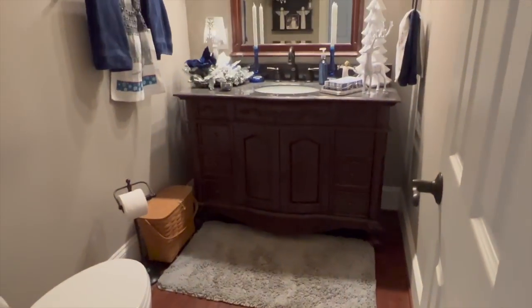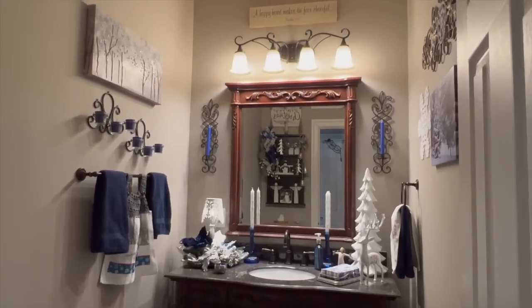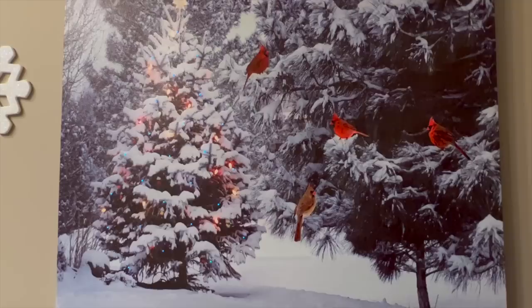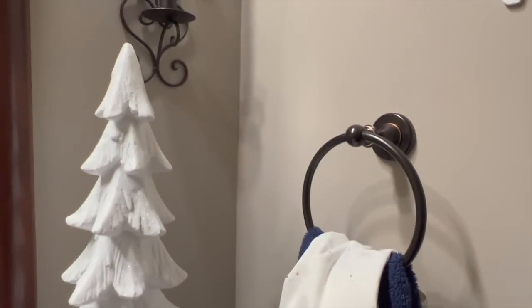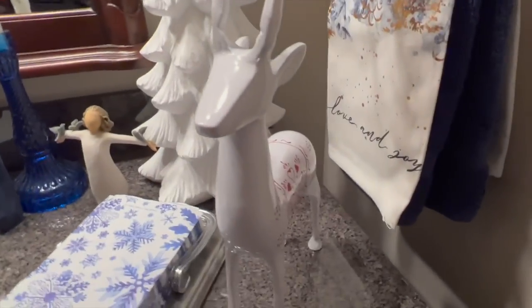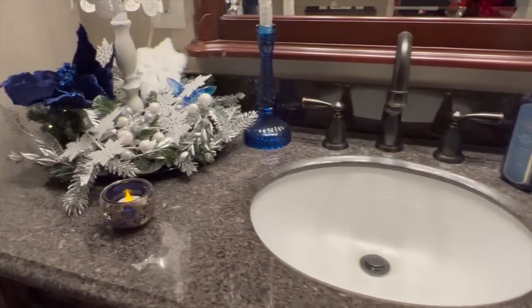Walk right in here to the powder room real quick to show you this. I decided to do it in blue and white again this year because I had just created it last year. So we'll pan around it here just a little bit. This does light up and change colors. It's fiber optic. This is a pretty white tree. I don't remember where I got that tree, you guys, but boy, that's a pretty one. And just blue and white, totally blue and white and silver in here.